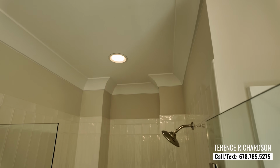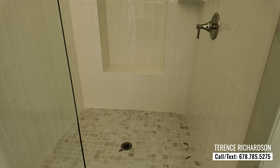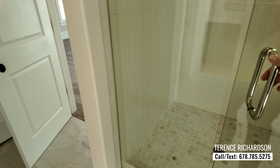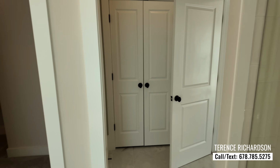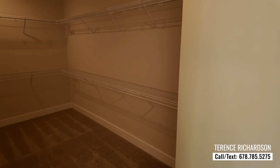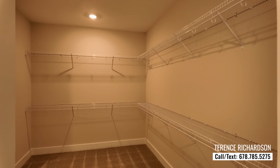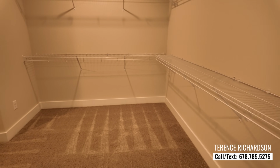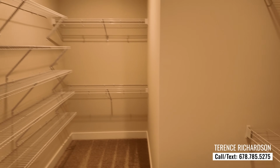Where that light is, I can put an extra fixture for rainfall. I'm sure those could be upgrades you could discuss if they were important to you. Walk-in closet for the primary suite. And then here is the closet. So I think you're working with a pretty nice footprint. Would you go custom? I mean, I would. Look at how big this space is.